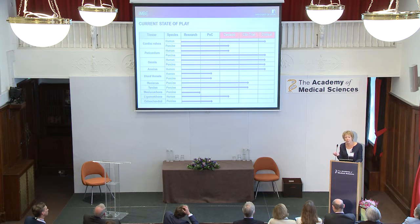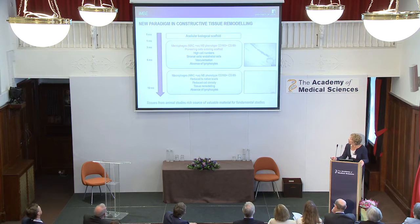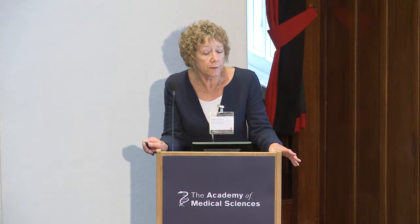And finally, I'd like to say that the rewards of doing this type of research are not just the social and economic benefits. In the studies we've been carrying out with the cardiovascular tissues in sheep, when we study the regeneration of the tissues over time, we've been finding that a particular cell type, the macrophage, M2 macrophages, invade the tissue very early on in the process, and they seem to pioneer the regeneration and constructive remodeling of the acellular grafts.